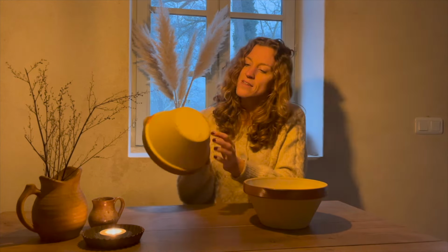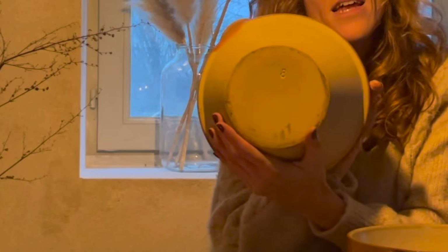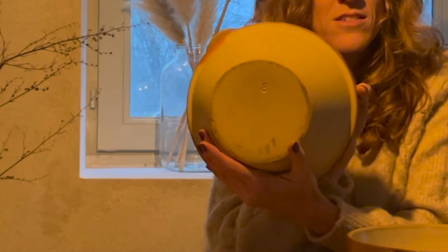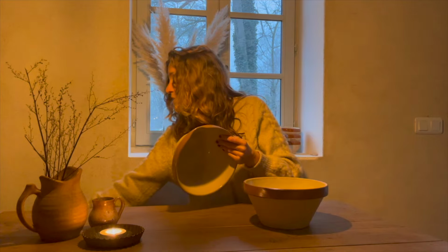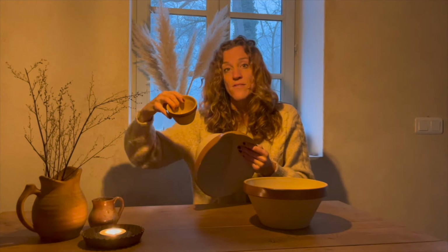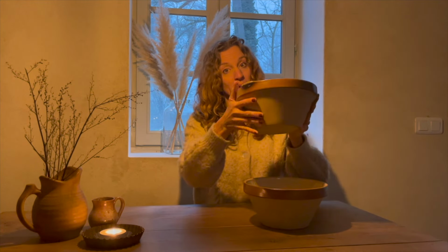So this one says made in France, so there's always this stamp, and it's number 8, and that actually tells you what size it is. Don't ask me what the 8 stands for, why this is 8, because I know these little ones have everything. They have that same thing. I don't know. I'm so happy with them. I'm happy I got 2.